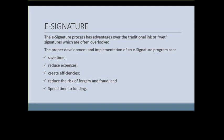And then the last item that seems to be a huge upside is the speed, time to funding. One of my clients allotted 2 hours to fund their first transaction that they did by e-signature. They were done in 15 minutes and shocked, and they've been running with the races since then. They cannot speak too highly of it. It's fantastic. So that's what the general benefits of e-signature are.